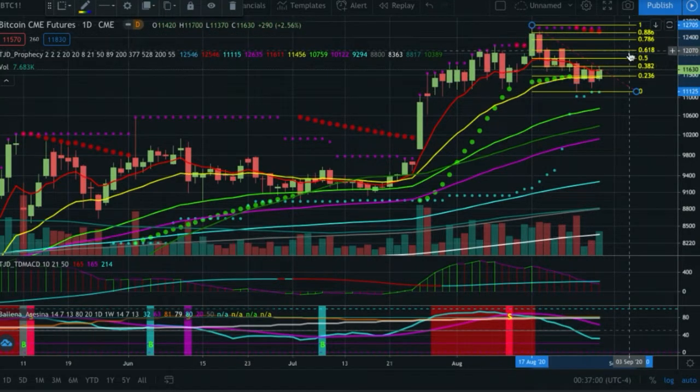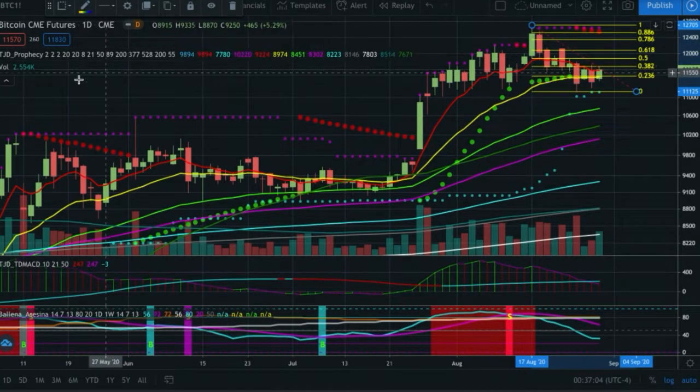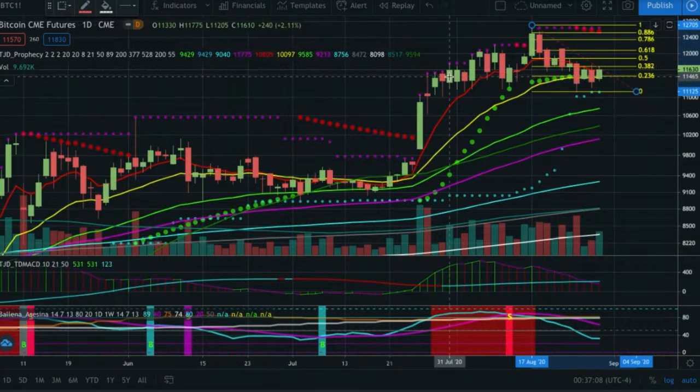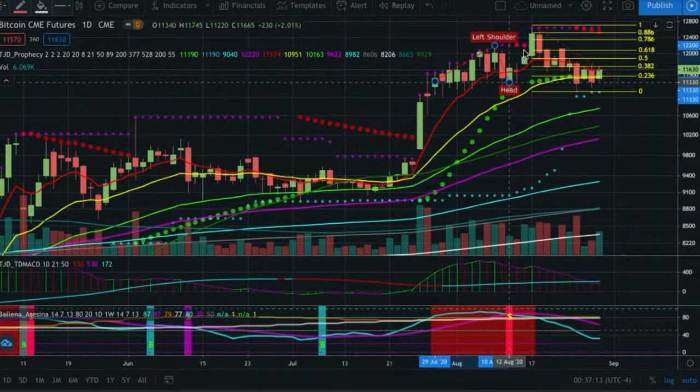Let's look for some confluence. If we came up to the 618, that would put us right here. So a move up to the 618 is going to line up perfectly with what we were just talking about happening, basically. And how does that look on the scale of things?